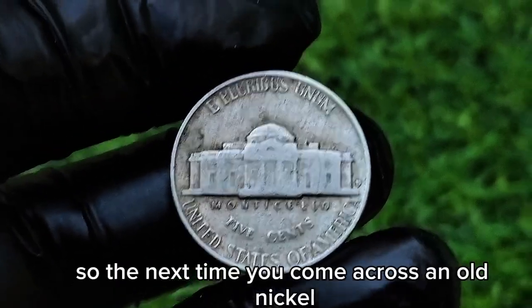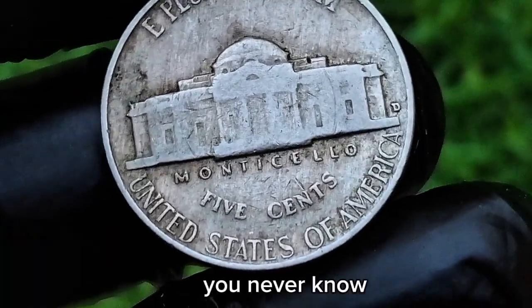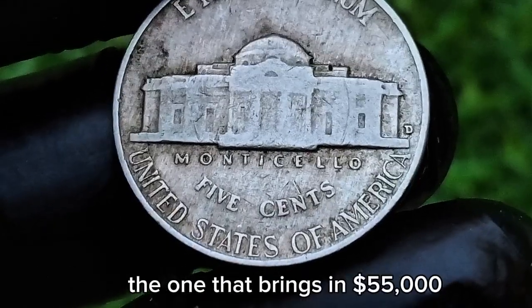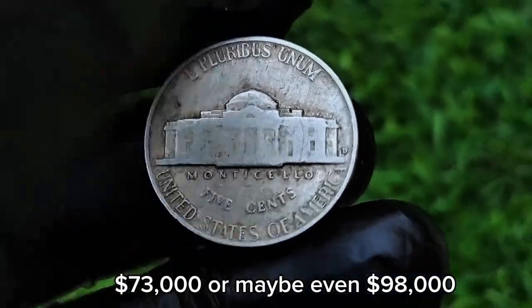So the next time you come across an old nickel, don't just toss it aside. Give it a closer look. You never know, your 5-cent coin might just be the one that collectors are hunting for, the one that brings in $55,000, $73,000, or maybe even $98,000.